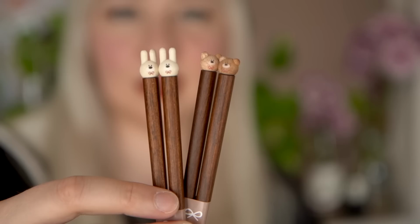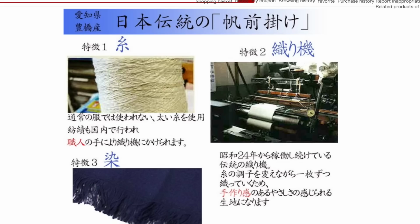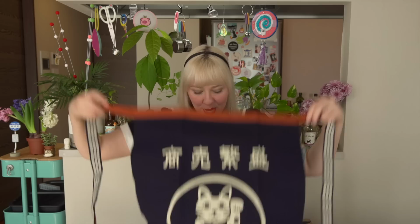Now, if I'm gonna make a ramen hack video, I should probably get some adorable new chopsticks to go with it. And if I'm gonna be cooking ramen and I spill something upon myself, I should probably get an amazing, locally made Japanese apron. This apron was made in Aichi by craftsmen using a traditional loom. Amazing!